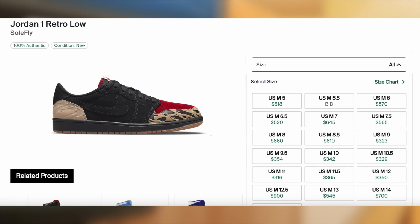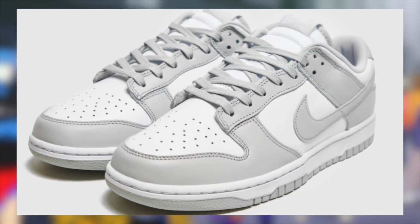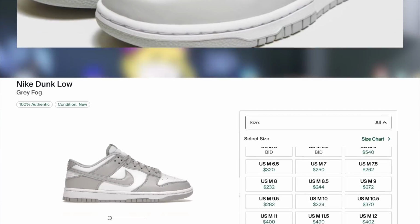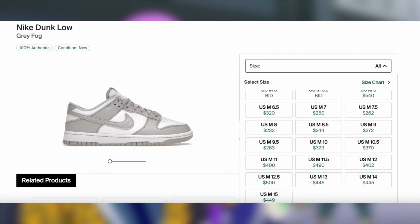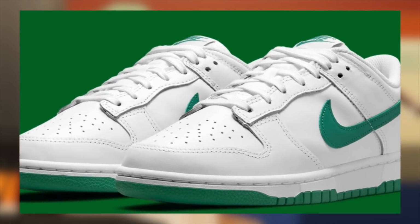Also on the 17th for $100, we have the Europe drop for the Dunk Low Gray Fog. You could still expect these to remain very profitable with an incredible margin, full throttle of course. Also on the 17th for $100, we also have the Europe drop for the Dunk Low Green Noir.